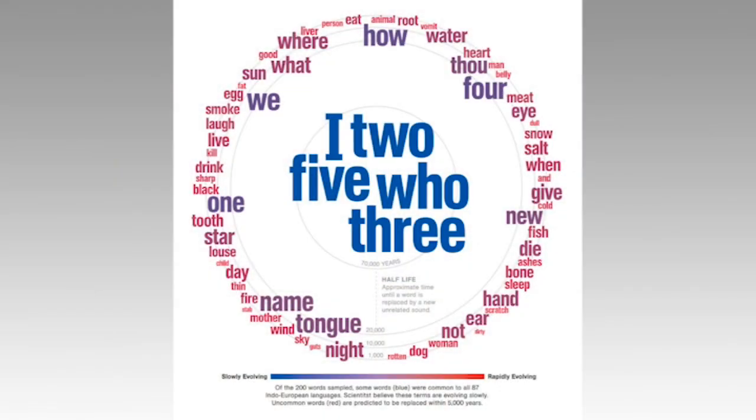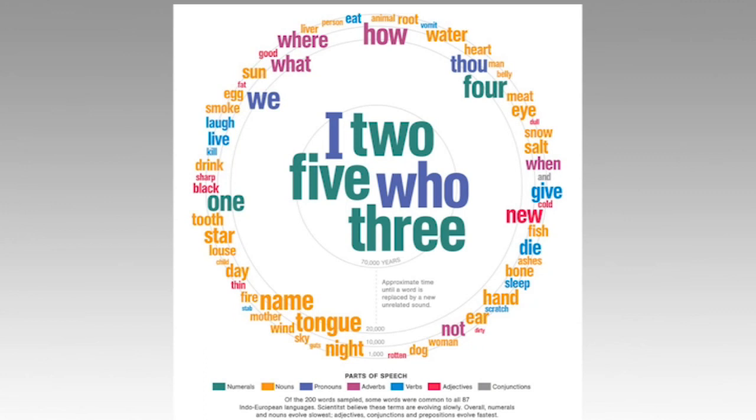And so they gave me this gobbledygook, and I started experimenting with it, thinking, okay, let's plot all the different words. They studied 200 words in this particular study, and this just looked like a mess. I was kind of thinking blue would be slowly evolving words and red would be rapidly evolving, but it just didn't look very good. So then I started, okay, I'll color it by part of speech. That's what I'll do, but that just made it even messier.